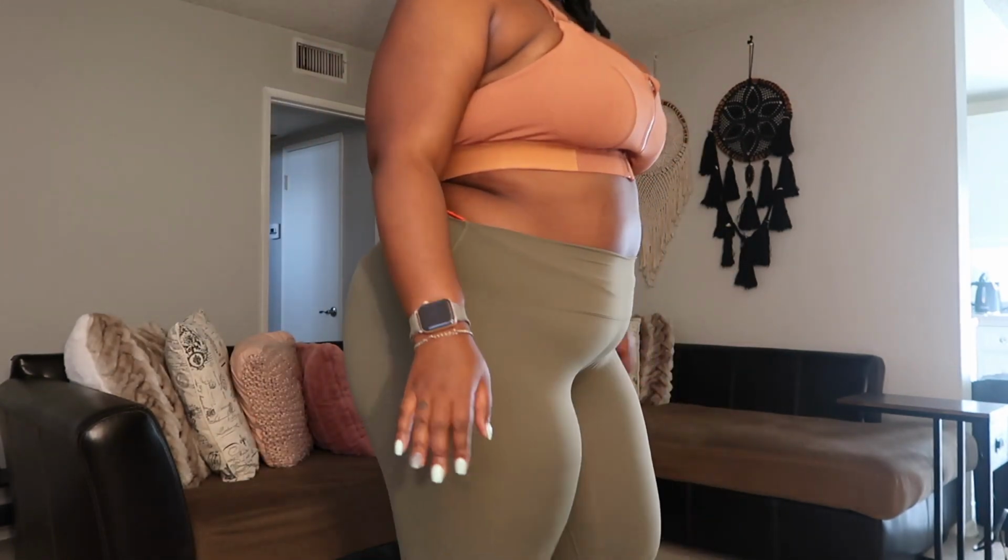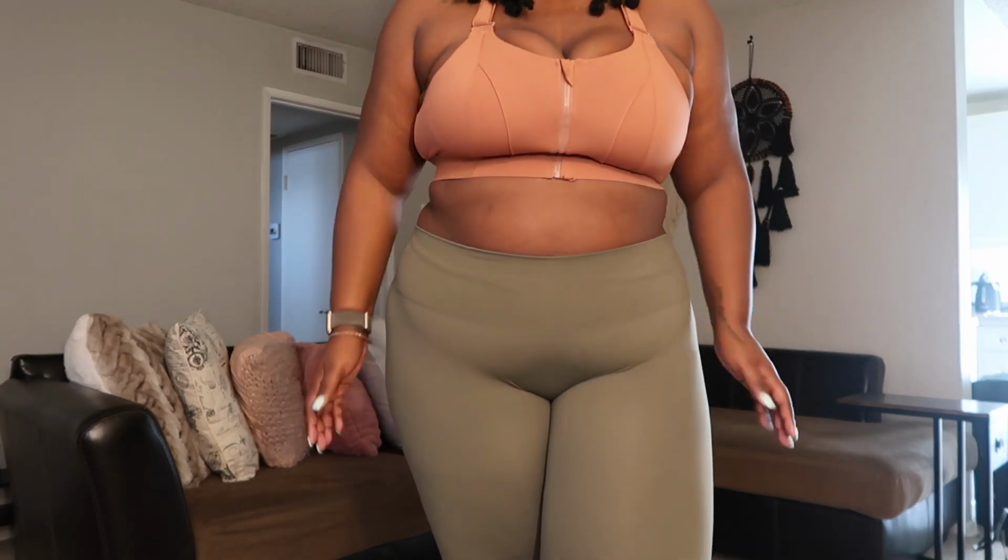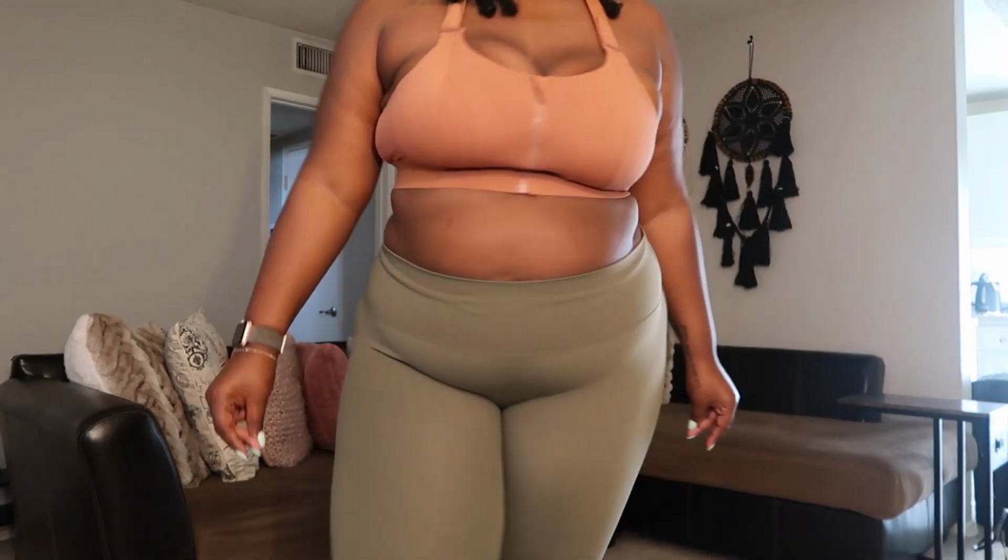Oh my God, look at that butt. It's lifting it. Honey, okay, yeah, 10 out of 10. These are nice. I'm sorry, I'm saying the same thing, but these are also full length, not 3/4. These ones are a 9 out of 10, only because I wish there was more tummy support, but this is giving. That ass looks good.